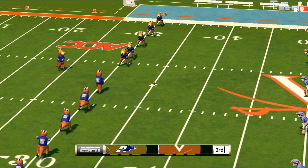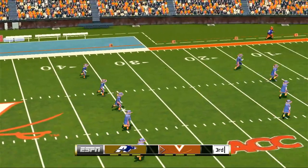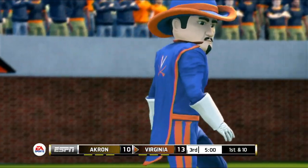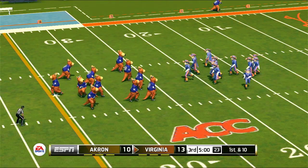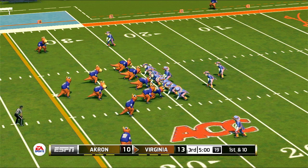All right, Reese and David, welcome back, everybody. Just about set to start the second half. And he got all of this one. Great kick. This one's going to be down in the end zone for a touchback. So now both teams come trotting back out onto the field. Virginia is up a field goal.